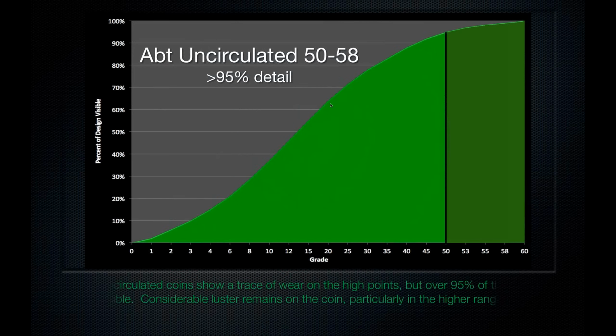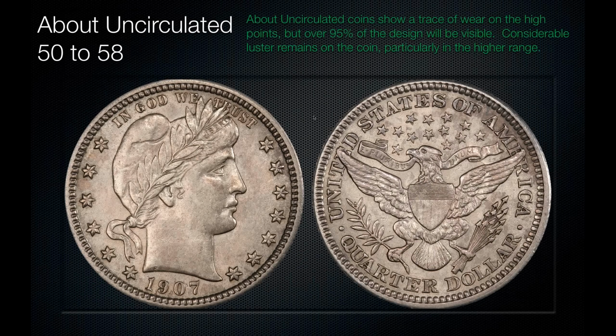And our final circulated grade we'll look at is About Uncirculated, AU, and that is in excess of 95%. By AU, you're not looking at a whole lot of wear. It's mostly going to be luster that you're looking at and the very, very top areas of the coin. AU picks up 4 grades, 50, 53, 55, and 58. Again, looking for wear on this coin is tough. The neck and the head is sharp, the bottom feathers are sharp, the hair here is sharp. Maybe a trace of rub up here in the eagle's wing, as you can see. Maybe a little bit on the high point of the head here.